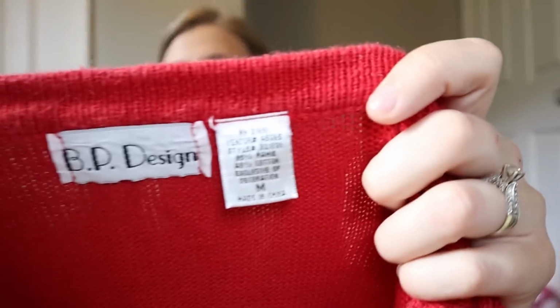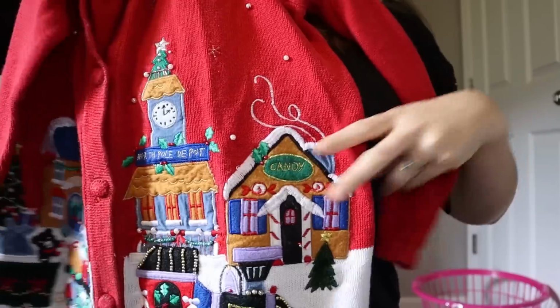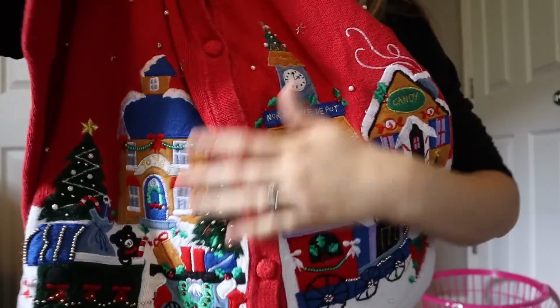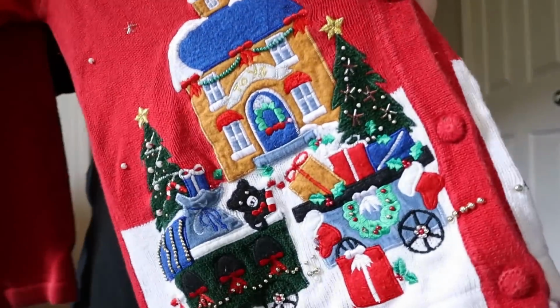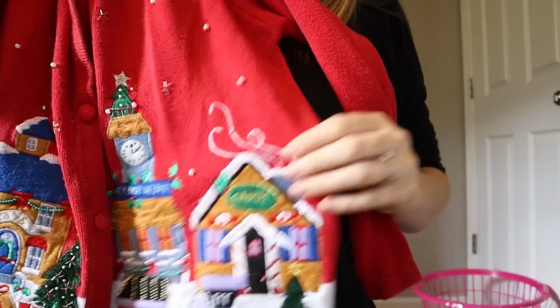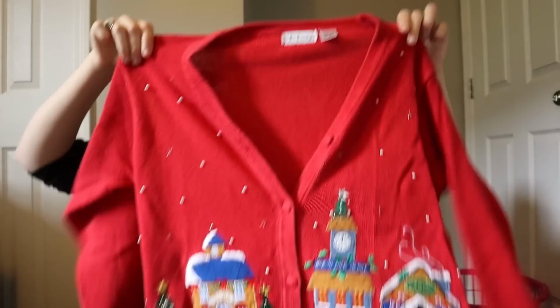This is, what is it? BP Design, I don't know, I don't care about the brand. Essentially it's size medium, and it is a knit cardigan, and it is a Christmas sweater. I will be using the keywords, ugly Christmas sweater. This is so cool, even though I don't think it's particularly ugly. I just think it's cool. So that's all embellishment. There's beading and embroidery and all kinds of cool stuff. I love it. Really, really cute Christmas scene. So that will be going away. When I list that, I'll probably be listing it for around 35 to 40.